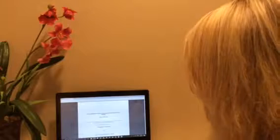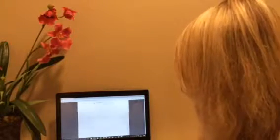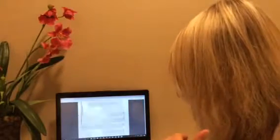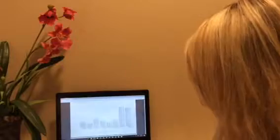This is a skills tracking system that, again, can be used for a child with autism or any other developmental need. But the skills go much higher. We're kind of glimpsing through here. So this is a general layout.